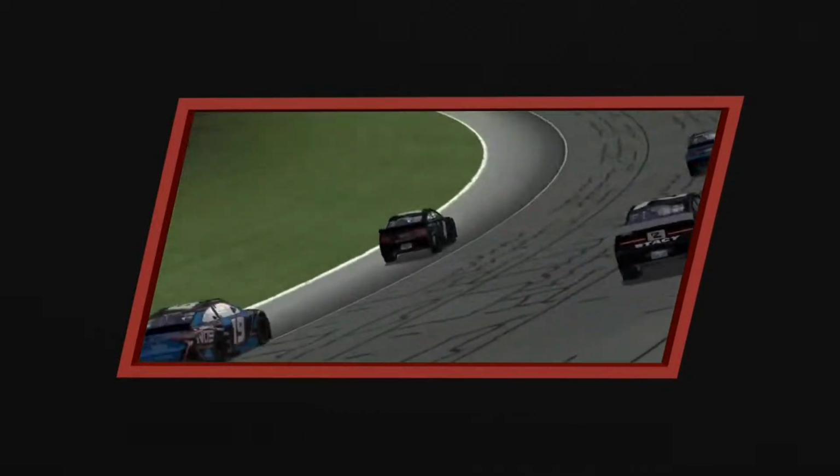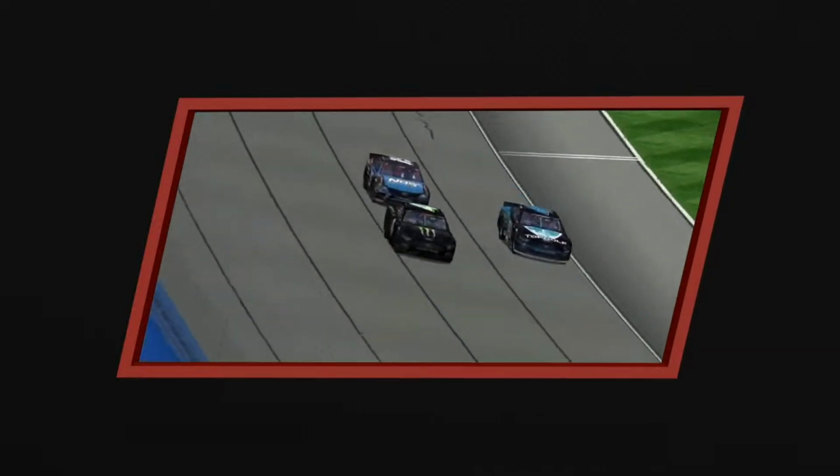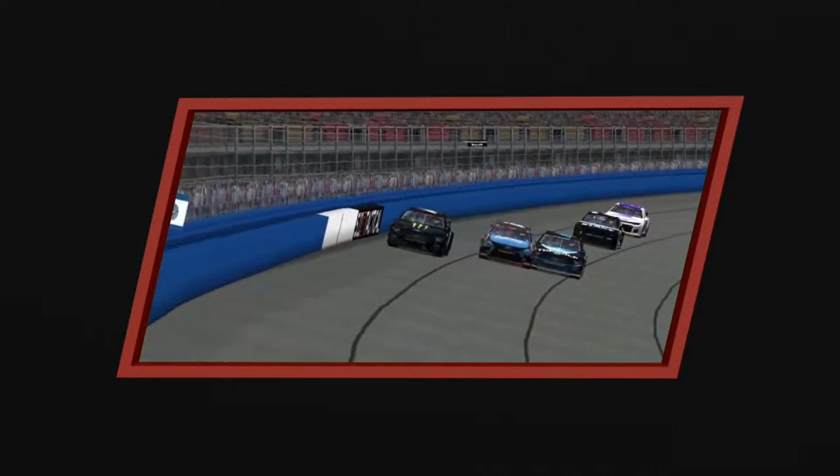Looking for second here. Musa's gonna... Oh, he's gonna use that apron. He's gonna use the apron. They're gonna be side by side coming off the corner. Boy, back to the inside. It's gonna be a drag race to the line. Musa gets it. Huh? Musa, where did he come from?